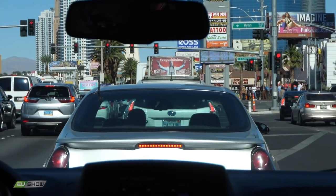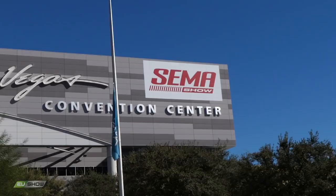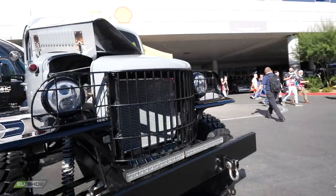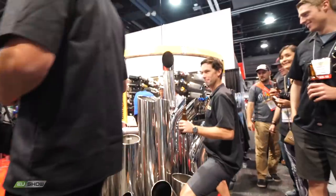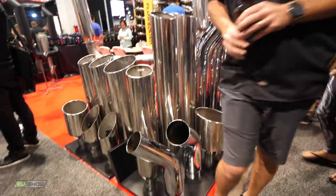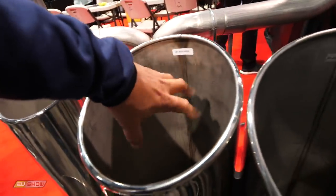All right, we are in Vegas. First time ever, we're gonna go see the SEMA show. I think I know that guy. Stick their head on in one of these. It's a muffler here. Yes, that's a muffler.